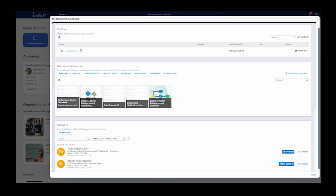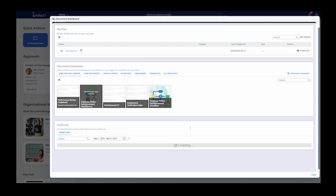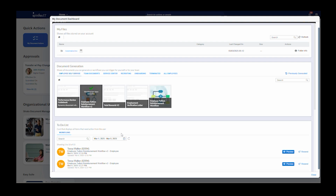Now, because it's an ESS scenario, we'll take an example of an employee tuition reimbursement workflow. I would simply click on this, and then you see the workflow is generated. What's happening in the background is, once the workflow is generated, the employee would potentially receive an email, and then they would go through the form there. But also, because it's an ESS scenario, you see there is an option called To Do List here. That's where any pending actions on you are seen. Now you can see that we generated a document, and it's already visible here.